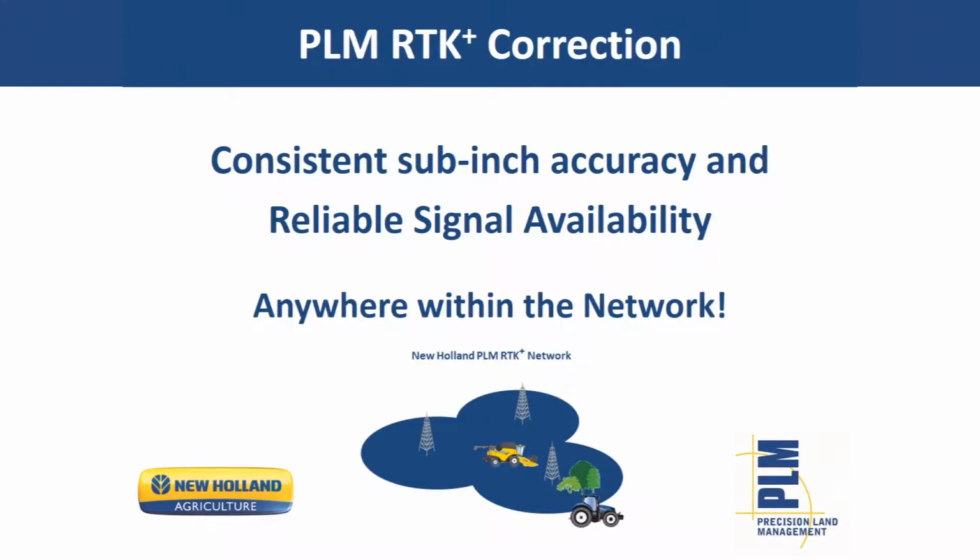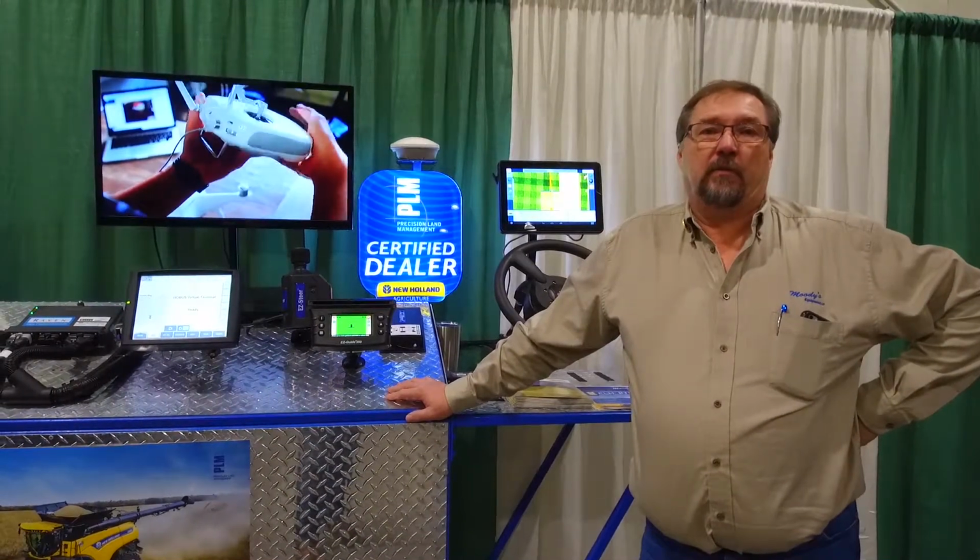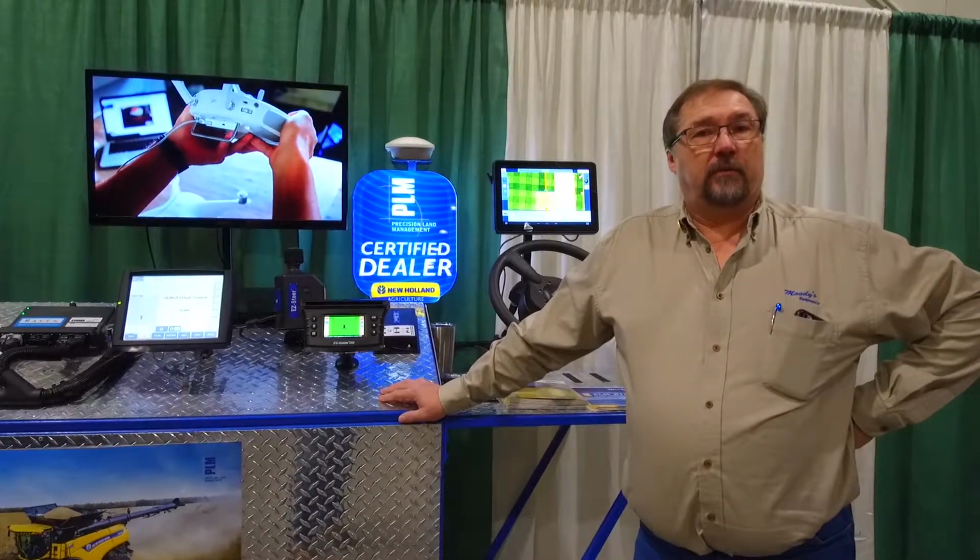Another thing we need to cover is our RTK system. This is new and innovative and gives you sub-inch accuracy year to year. Come on down, visit our knowledgeable staff, and we will give you a tour and hopefully give you some information.